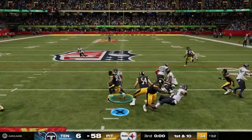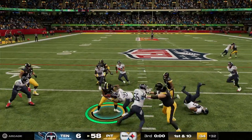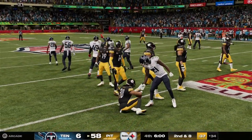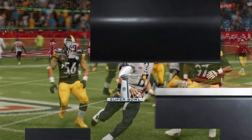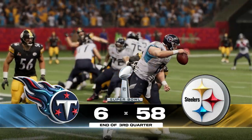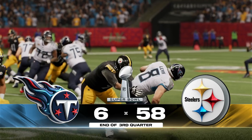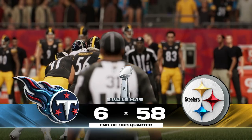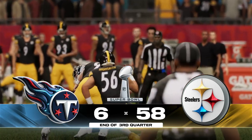They'll start this drive out on the ground. And he'll be taken down after a minimal pickup, and that will take us to the end of quarter number 3. So that's the end of 3 here in Super Bowl 59 from Caesars Superdome, the 4th and final quarter coming right up. We'll return with more after this.